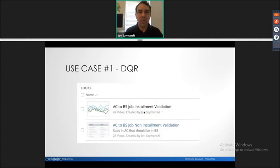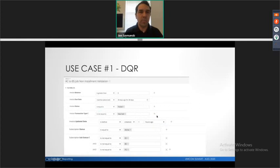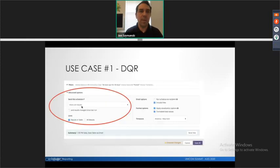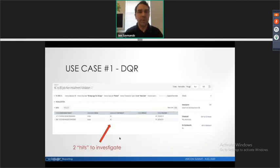So we ran a couple of queries. We have an installment query and a non-installment query, because there's kind of two approaches to this. And we basically just build a filter. The filter looks at these conditions in production, looking at the data, and it will alert us if there's an abnormal result. And so we schedule the report. You can see here, we only want to be notified if there are results. So we're looking for the exceptions, and if we get a result, we know there's an issue.